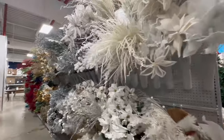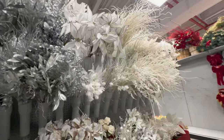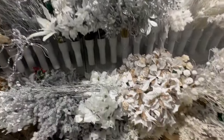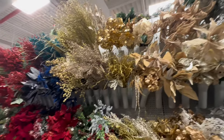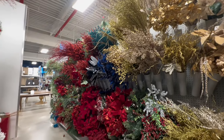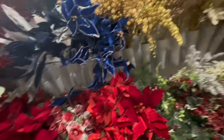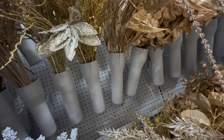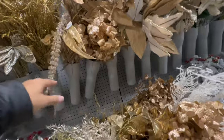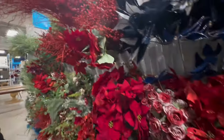Now we're in the floral section, stems and stuff like that. So they got whites, they got silvers, they got silver and gold. But I haven't seen one that would catch my eye, if you ask me. I haven't seen one as of yet. But this is what they got. Let me see how much they are. Oh goodness, I don't want to pull them out and then I can't put them back in. But these are the florals that they have. They're stems.